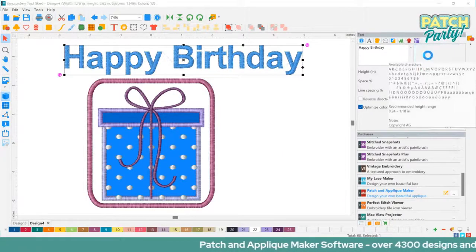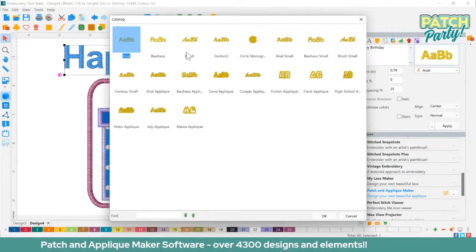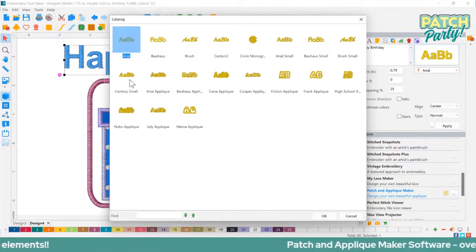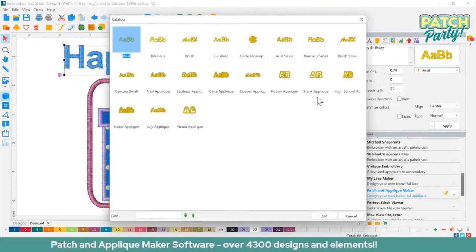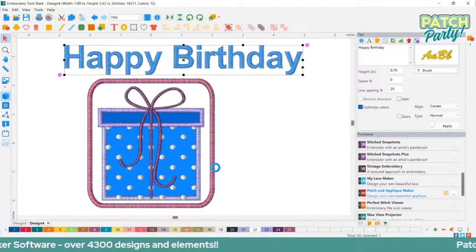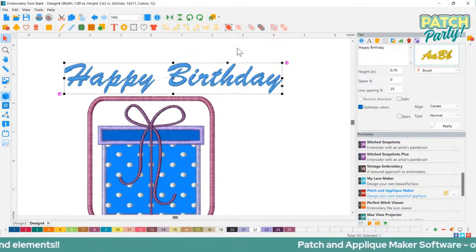Now here in our Patch and Applique Maker, we have a nice selection of text. We have some regular satin stitch text. We have a monogram option that is an applique monogram. We have some micro text, which is great for your small patches. And we also have some applique text because those individual letters make perfect patches. So I'm going to select this cursive option here. And I want to edit this text in different ways.